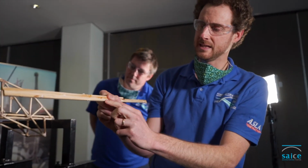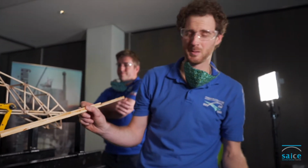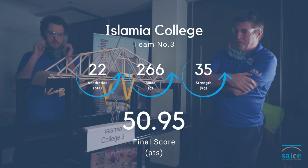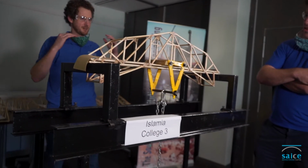You can have two pieces with a short space in between. That's allowed. In fact, it's better because it makes it lighter. So okay, Islamia College, team number 3. Exactly. This is like the fourth bridge.